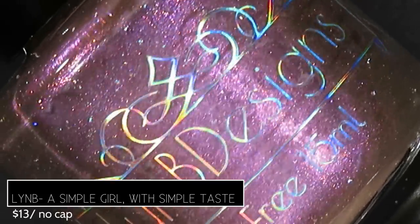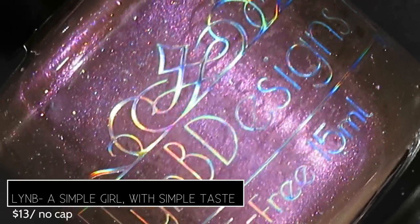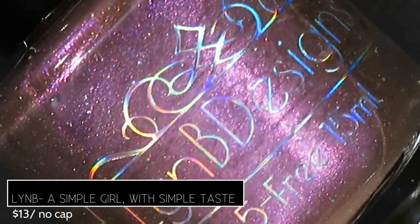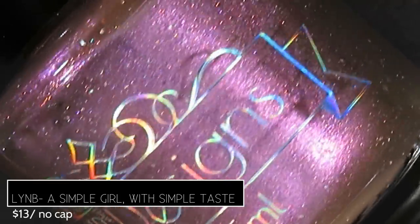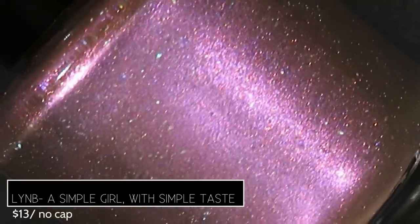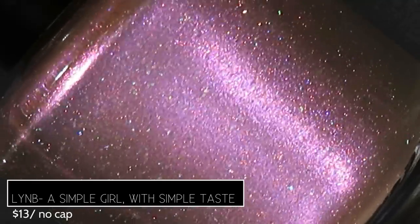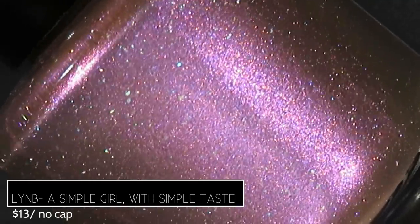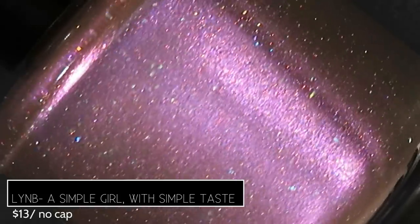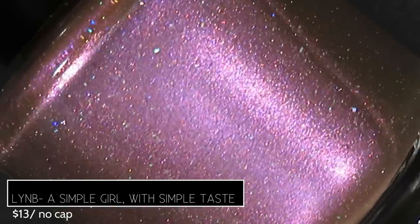Price for this is going to be $13. There will not be a cap, and we have another Fran Fine inspired polish. Yay! It's inspired by Fran Fine's beautiful fashions. So the base of this one is super unique. I really am having a hard time placing what I would call the color, maybe like a blackened copper shade. You'll see it when I pull in those beautiful magnetic pigments here in just a second.